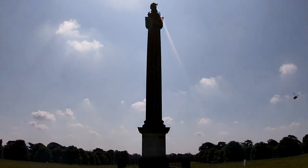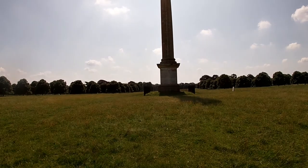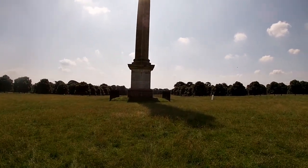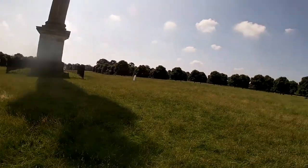But yes, I can use the zoom because for the first time ever, I got a warning on my GoPro saying that I can't shoot in 4K because it's too hot. Never had that before. Shows how hot it is today. I'm sweating my eyes.